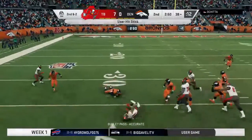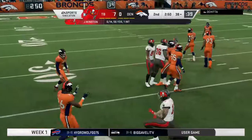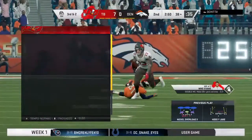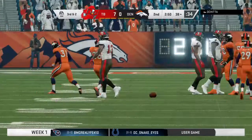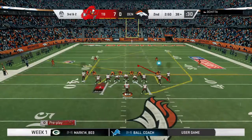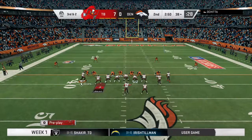Jameis to throw it. And that's going to be incomplete. Too tough to hold on to that one. It's 2nd down. That would have been a great catch, but it's real difficult to hold on to it because it was contested all the way. Would have been a great play if he'd been able to haul that one in.